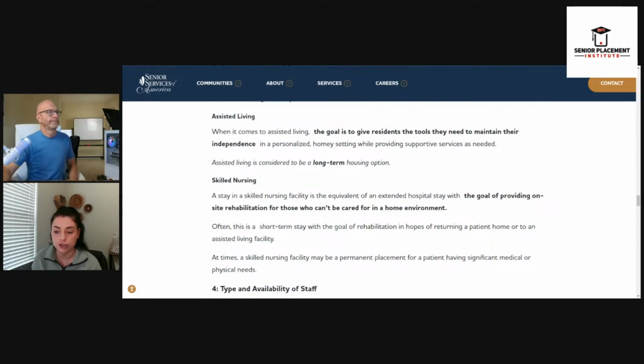And then if you're in long-term skilled nursing, it's basically no different than assisted living. That is your home. And usually, unless there are really weird circumstances, skilled nursing facilities don't ask their residents to leave. They can usually handle their care until the end of life.